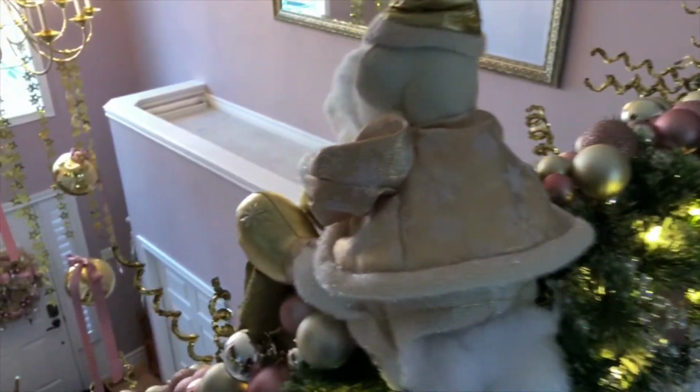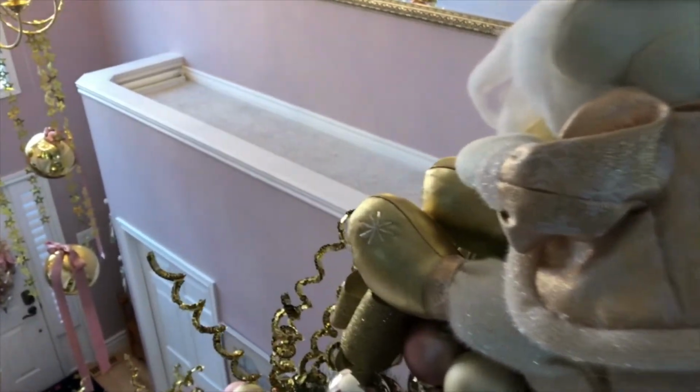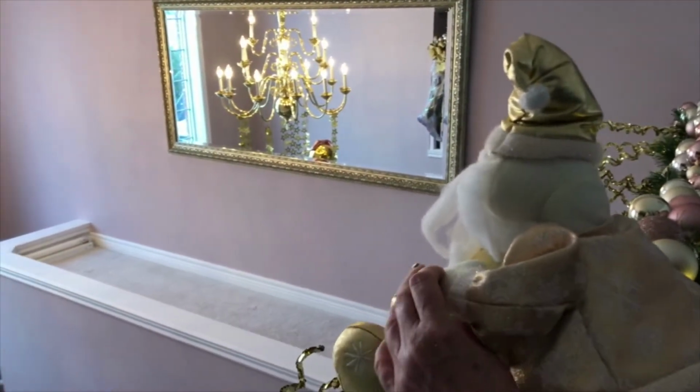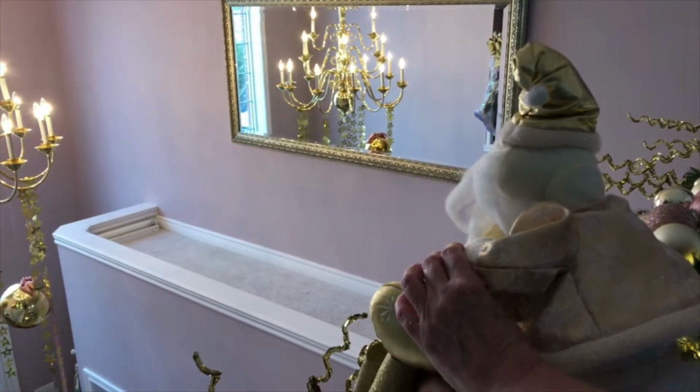This particular Santa is actually a singing Santa, and I will play for you briefly. Our little grandson just adores this Santa.